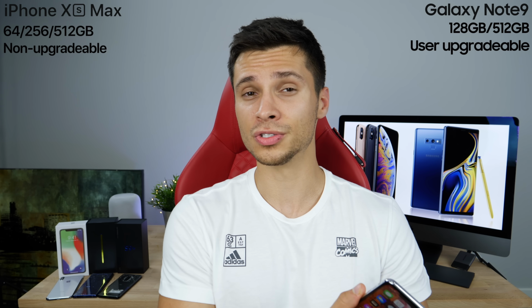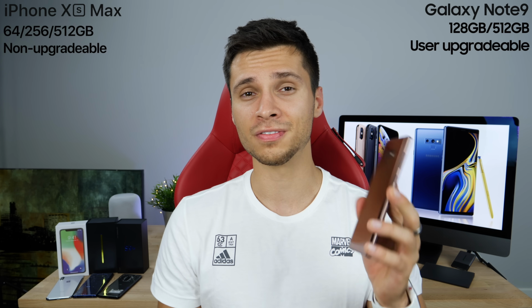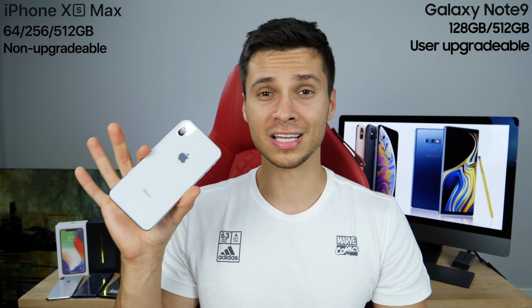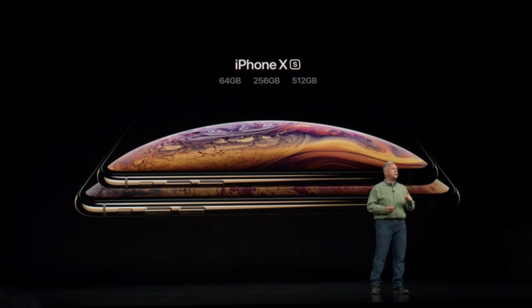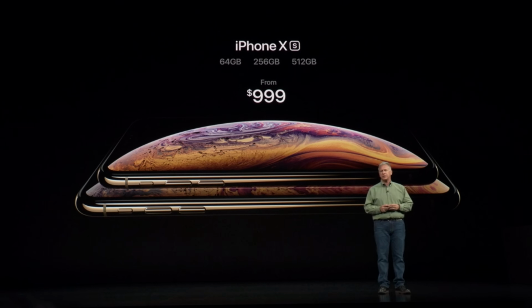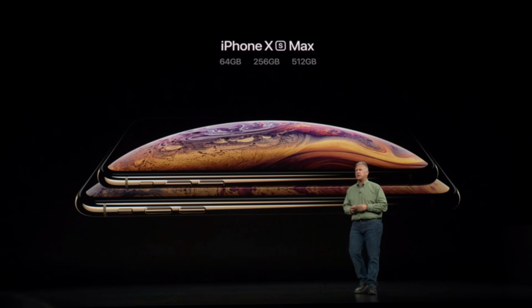It starts at 128 gigabytes and goes up to 512, and you can upgrade it to 512 gigabytes using an external SD card, which of course the iPhone can't compete with. You buy it at base 64 gigabytes, then $150 to 256, and then $200 to 512 gigabytes. That's a very expensive upgrade, $450 to get to 512, but a micro SD card is a very cheap upgrade, and it keeps going down in price.